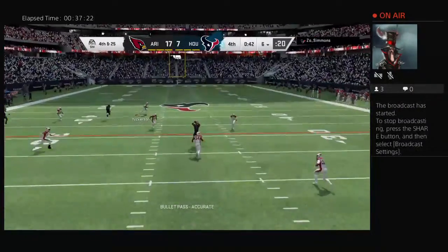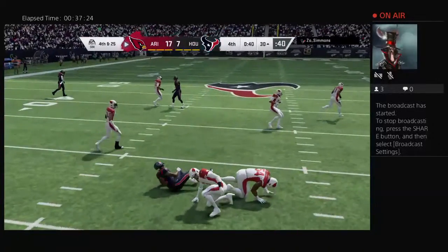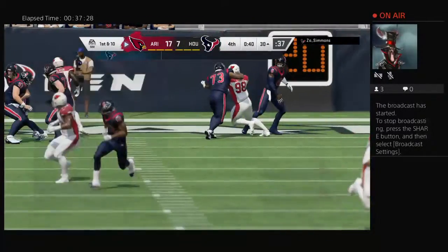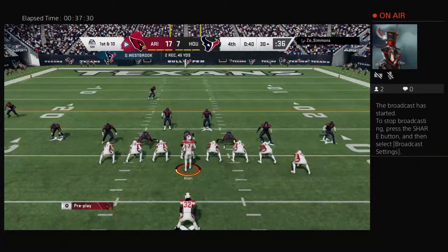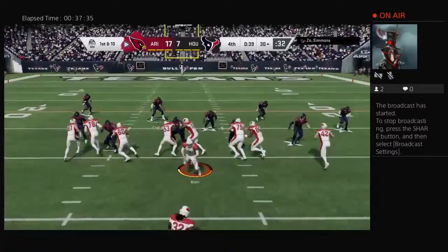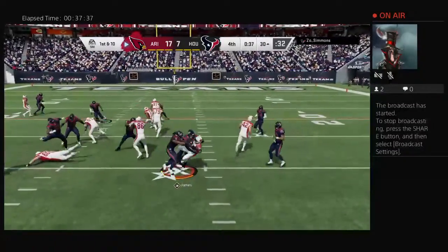He'll drop to throw. And he completes it to Westbrook. And now this is going to be close. The defense says they stopped him, and they did. They had to go for it with such little time remaining. And the Cardinals will now take over with excellent field position.